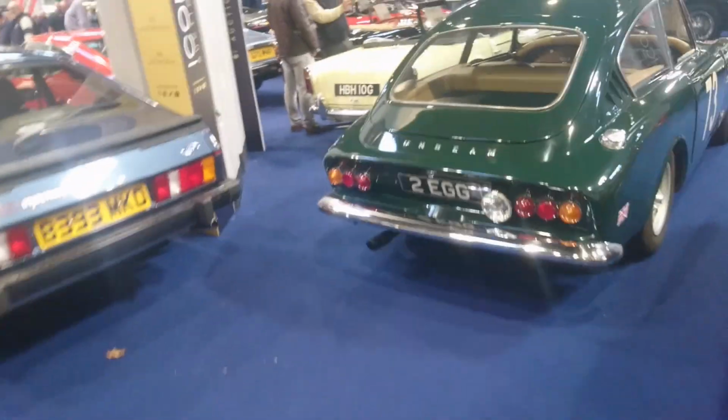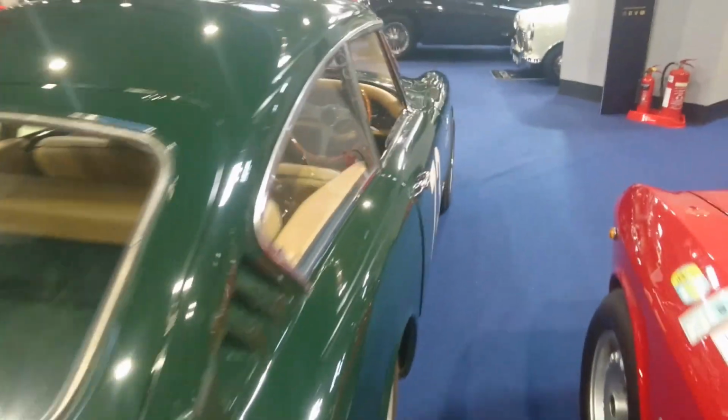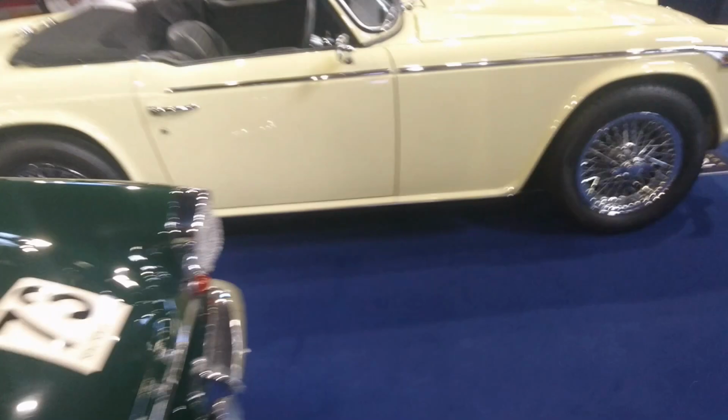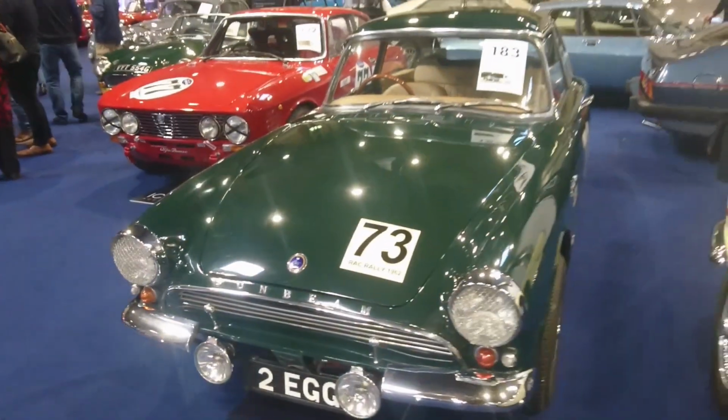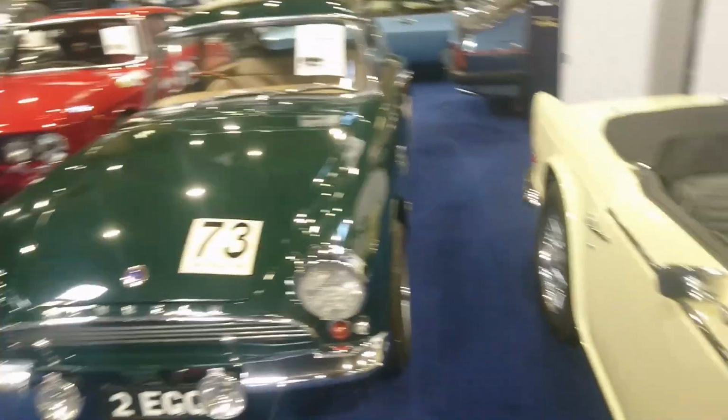Is this a Sunbeam Alpine by Harrington? Is it? Oh, it's got a beige leather interior with wood steering wheel and piping. Ooh. Yes, it is a Harrington Le Mans. It's a 62. Recently recommissioned. Very nice. £40,000 to £60,000.